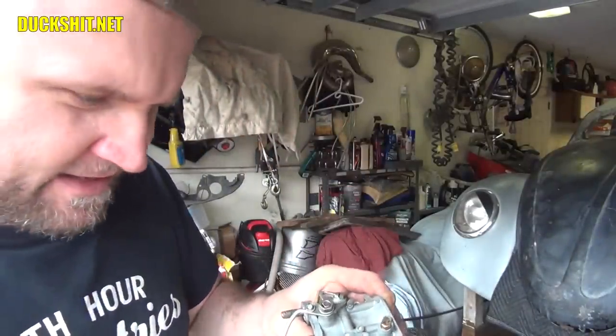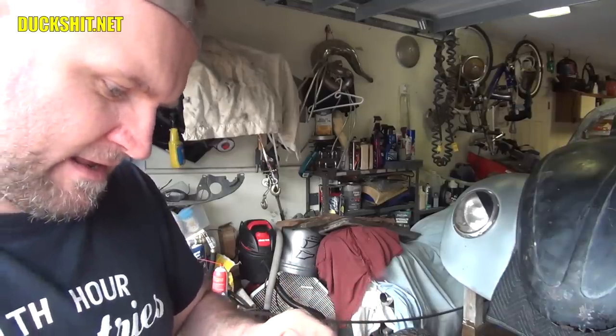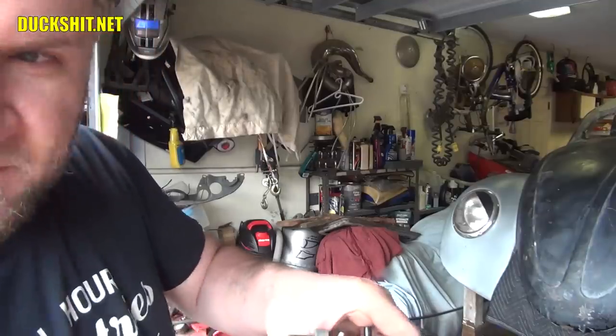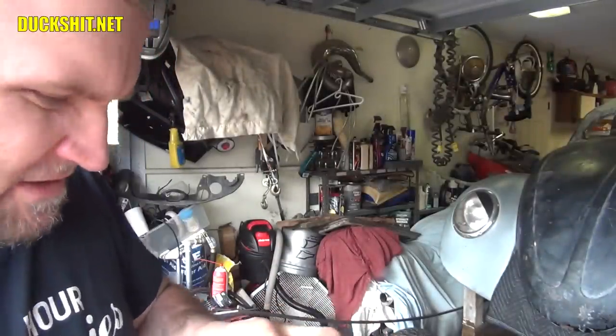Put the spring in first, just like that. Diaphragm goes up inside the lid. And this is critical. You want these screw holes to line up with the diaphragm. If for some reason they don't, you'll drive a screw right through it, and then you really screwed it up, so to speak.